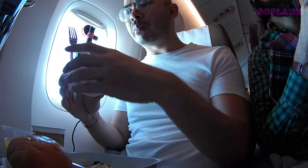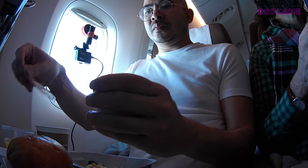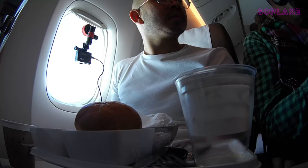The fruit salad didn't look like much, but it was very refreshing, even though the pineapple was quite sour. Swiss dairy products are always top-notch, as was this yogurt. It hit just the right spots with its creaminess.